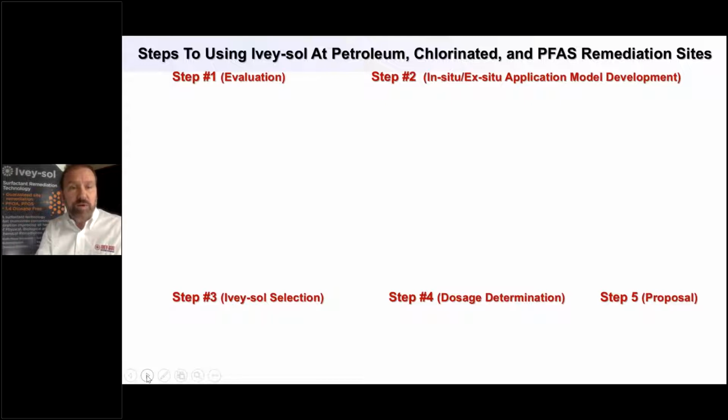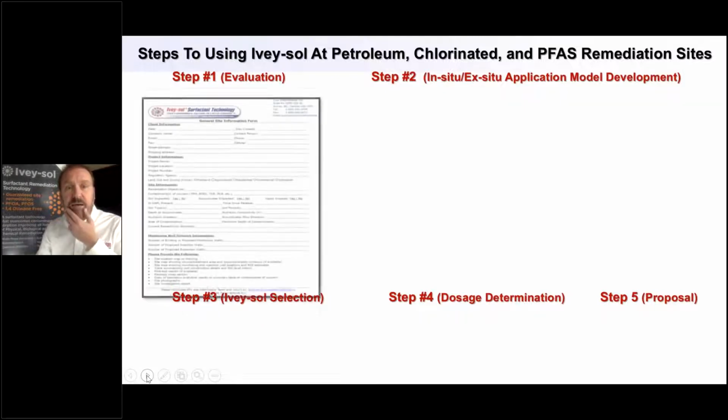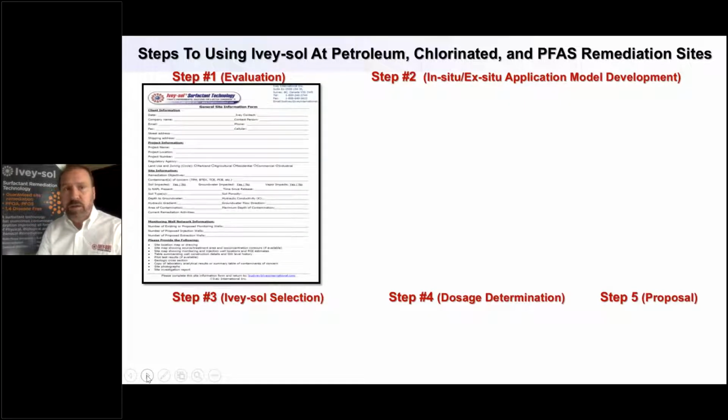So when clients are approaching us about contaminated sites that they have, our process is rather simple. I give a one-page writable site evaluation form, and the things that are in there, honestly, if you grab a cup of coffee, it'll still be warm when you fill this out in most cases. There's a little list of additional things you can share with us about your site so we understand it.